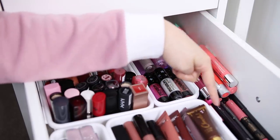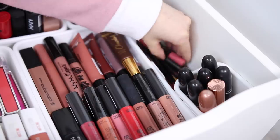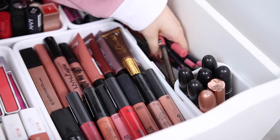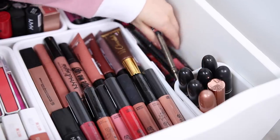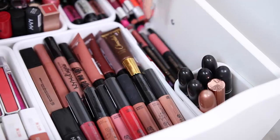This is mainly just, oh, you can't see, one sec. Need to move. These are all just lip liners that I probably should use to make my liquid lipstick look better, but I never do because I'm a lazy cow, but they're all living down there.